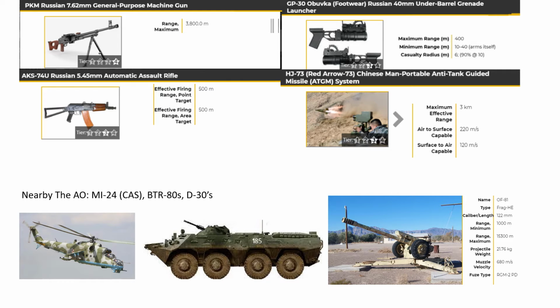The weapons that we will encounter on Objective Moose are the PKM, the GP30 grenade launcher, the AK-74U, and the HJ-73 Red Arrow Chinese man-portable anti-tank guided missile system. The PKM has a maximum range of 3,800 meters. The GP30 has a maximum range of 400 meters, a minimum range of 10 to 40, and a casualty radius of 6 meters. The AK-74U has an effective firing range of 500 meters.